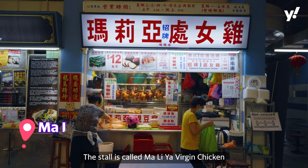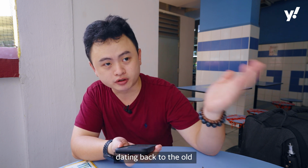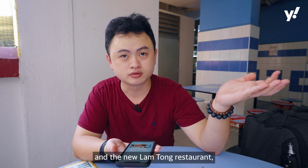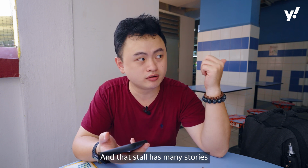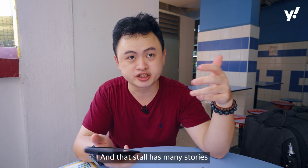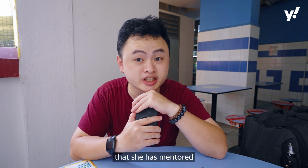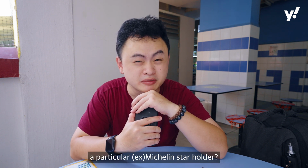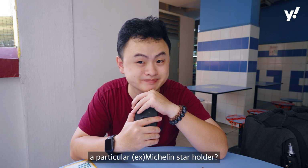The store is called Maria Virgin Chicken. Maria Virgin Chicken has a very long history dating back to the old and the new Lam Tong restaurant, which is also famous for their soy chicken. And the stall has many stories and legends, one of which includes a rumor that she has mentored a particular Michelin star holder.